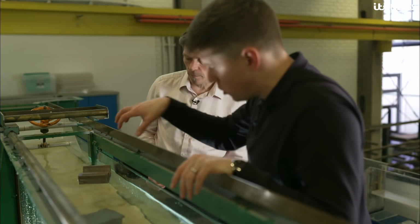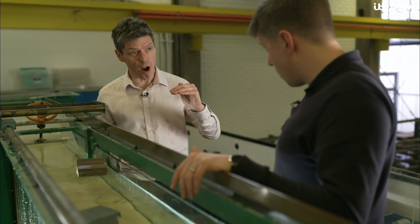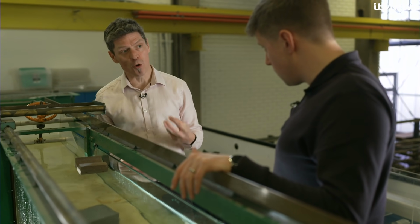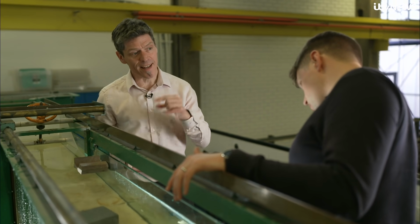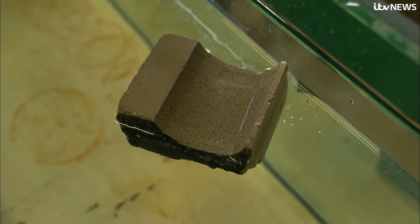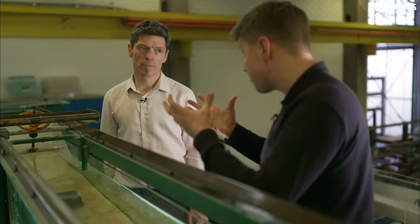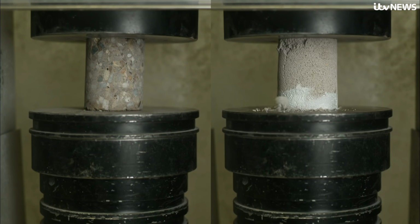Why could this be a potential problem, that one sinks and that one floats? If you keep the RAAC nice and dry, then you're fine. But if you let water get to it, it can soak up the water, and if that water gets to the reinforcement that's inside, it can corrode the reinforcement and make it rusty. And that's potentially why it could be prone to collapse. RAAC is also much weaker.